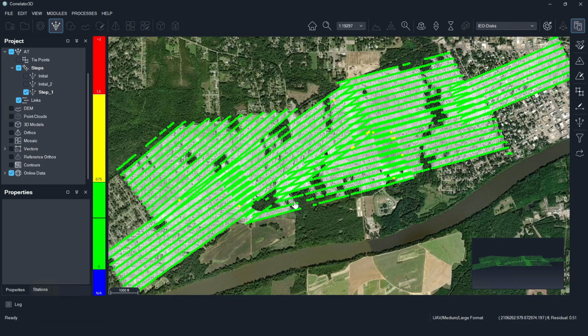And sure enough, we see vegetation and trees in these areas. So we would suspect that we might see those gaps. Now, this doesn't mean that the data is going to be bad. The data is going to be just fine, because you see the data set shows up green with less than a pixel of error. So we're still in good shape there. It might create a few challenges for the DSM. So we'll go ahead and work with what we have.